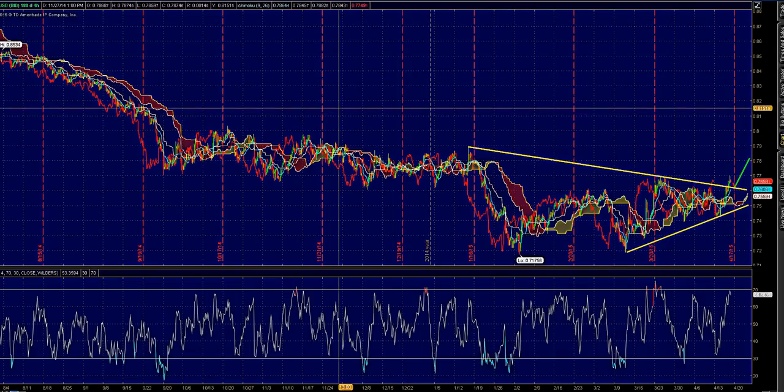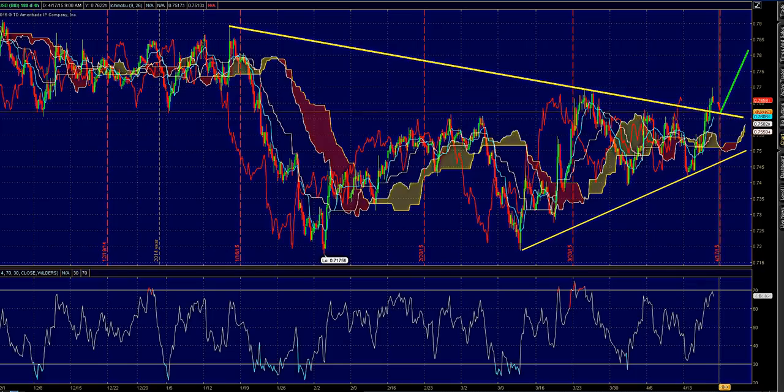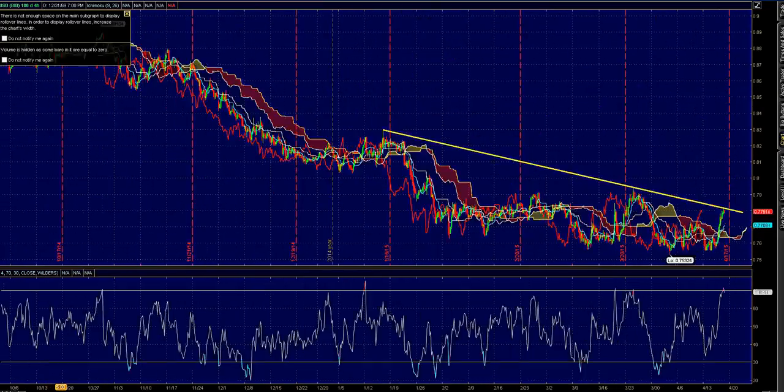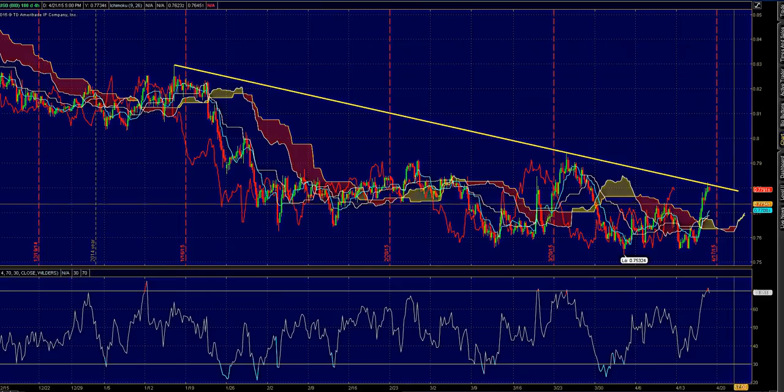All right, but in any case, Kiwi, we do like the top side. We'll like it a little bit lower for possible longs, and as long as the future cloud stays bullish, that will be ideal. Aussie dollar, we spoke about that already. Looking for a topside break.